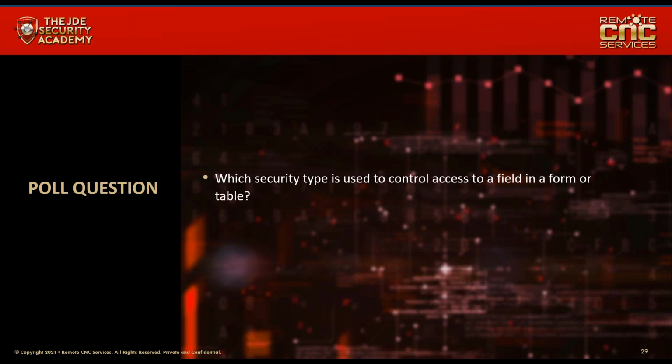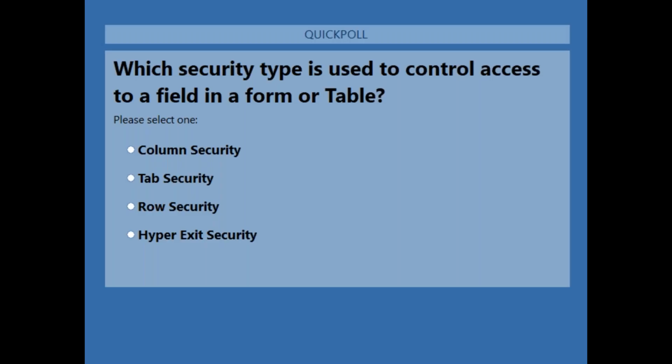All right, our next and final poll question. So Matt, you want to go ahead and launch this one? The question is, what security type is used to control access to a field in a form or a table? Now, I know I've got a lot of very experienced security folks on this, so I have high expectations for this one.